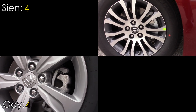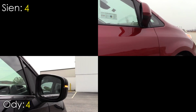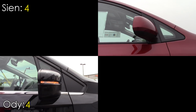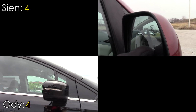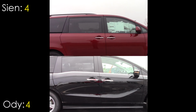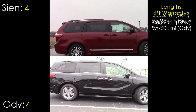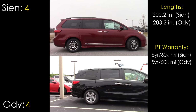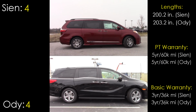Both have ventilated disc brakes in the front and solid disc brakes in the rear. Moving to the mirrors, both cars have heating and power adjustability. They both also have blind spot monitoring, the Toyota's in the mirror and the Honda's located on the inside of the pillar. As far as warranties go, they both have 3-year 36,000 mile bumper-to-bumper warranties, and 5-year 60,000 mile powertrain warranties.